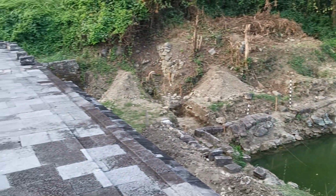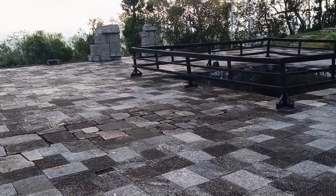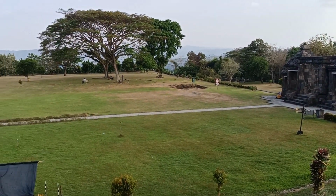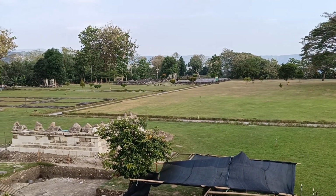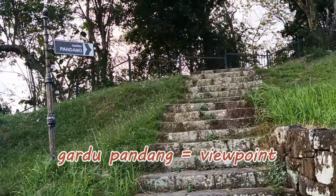A good thing about a very steep entrance fee is you cut down on the crowding here. So this place is quite peaceful even on a Sunday afternoon. Okay, let's check out that area. Okay, I wonder where this leads to. Let's check it out.